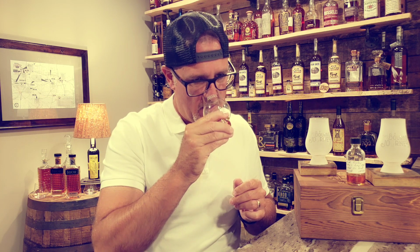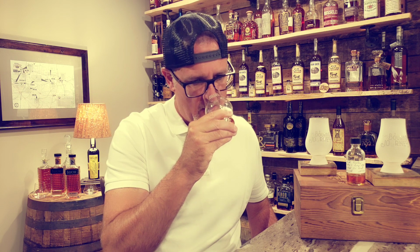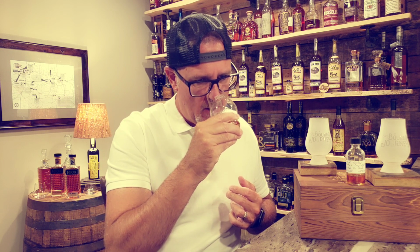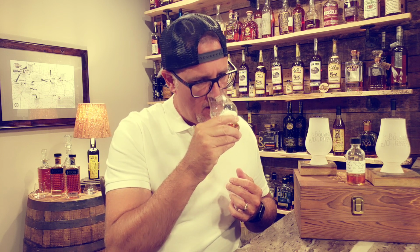Right away, there's this really nice, rich, bold, fresh caramel note to it. Even a bit of a graham cracker type of nose. Nice baking chocolate on it, so not super sweet, but more of that bitter note letting you know there is some chocolate there. Definitely some dark fruits, a little bit of a nutty characteristic, really nice baking spice on this one, almost like a sweet cornbread note as well.